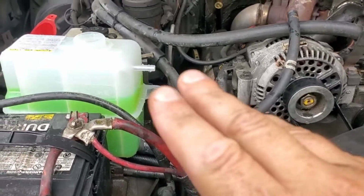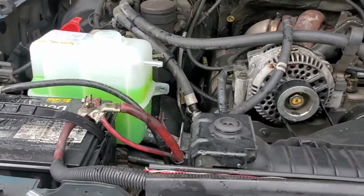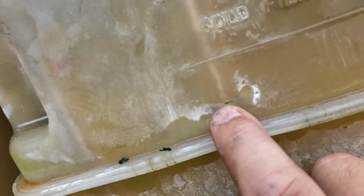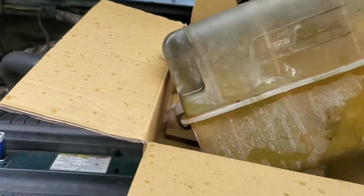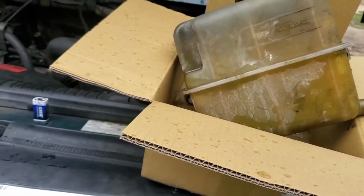All right, so let me get this on. Let me get my hoses on and go from there. All right, guys, so I'm going to show you where my crack was. Where is it at? There it is right there. There's my crack, and I noticed that this morning filling up, and it was not a great feeling to have. You know, at 8 in the morning going to work, you got coolant spraying out because of the pressure. But yeah, there it is.